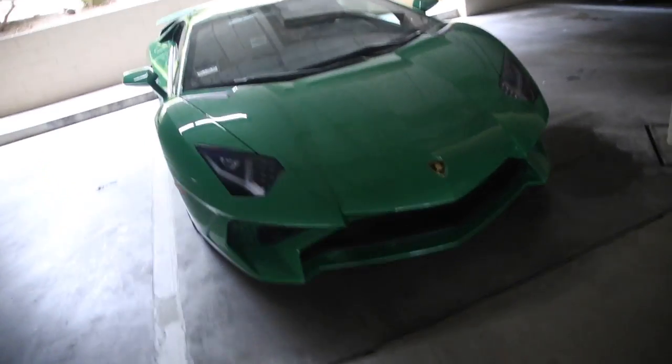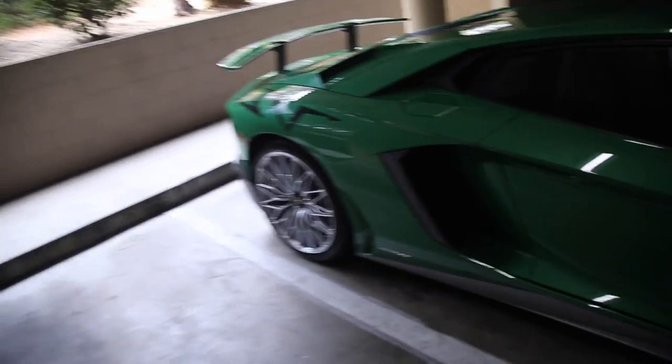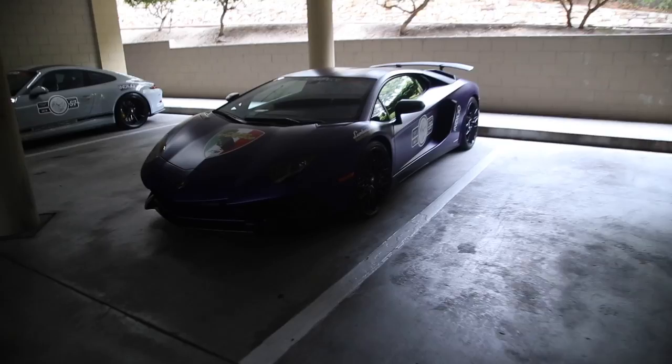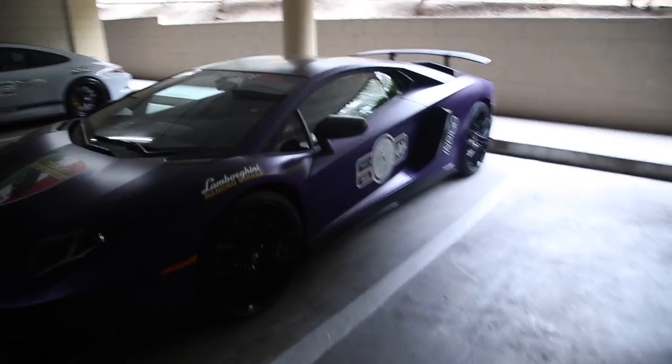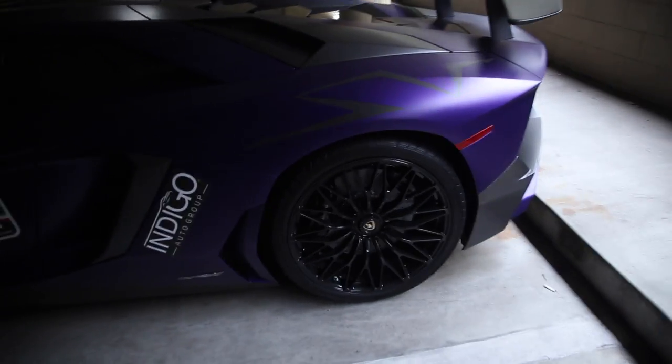Then the very questionable last SV spec. This is the final SV ever made. Don't think I'm a fan of this spec. Carbon fiber SV, not a sticker. The super clean matte purple SV that was originally delivered to Lambeau, Houston. And the guy brought it back to LA. Also has a carbon fiber SV.